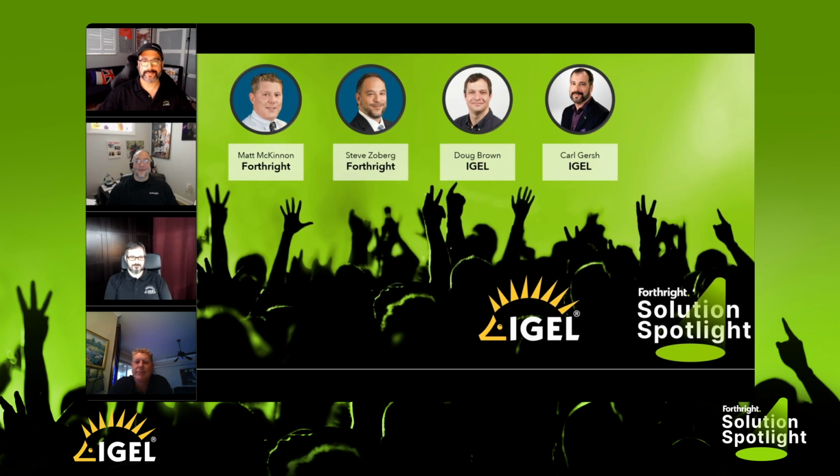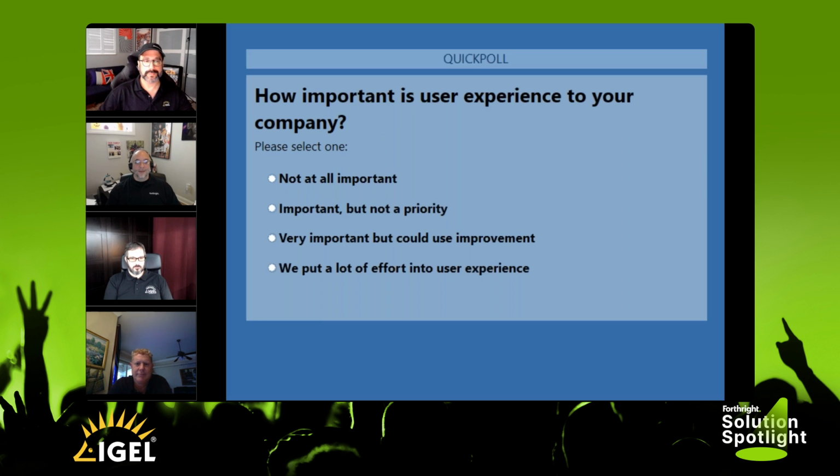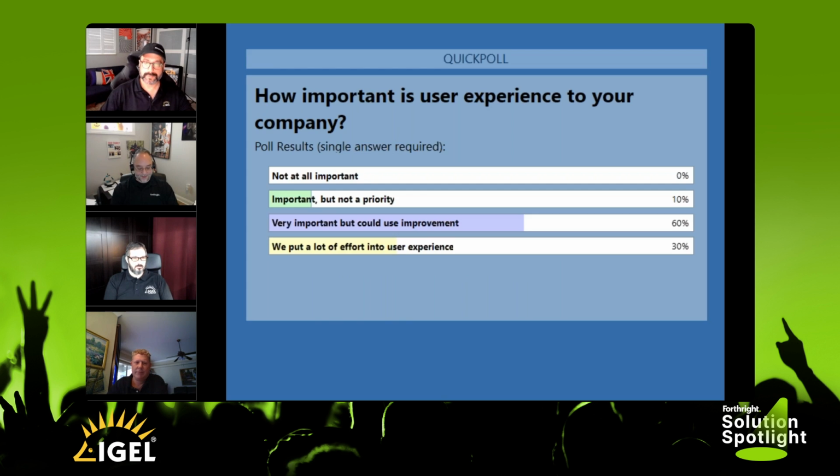But before we dive into all that, we just want to see where everyone currently stands with endpoint security and user experience. So I'm going to throw out a few polls. If you guys could just take a few minutes to answer those, just so we can see where everyone is. There's the first one. How important is your user experience to your company? It looks like most people think it is important, though most say they could use some improvement.